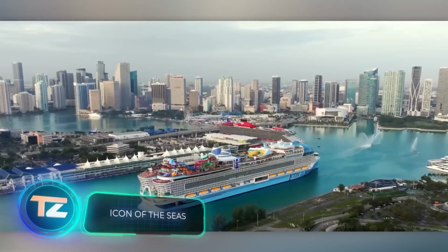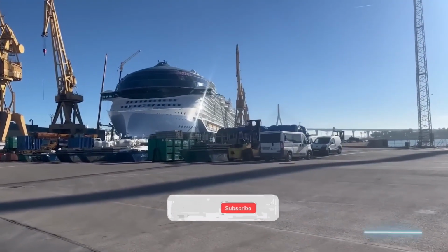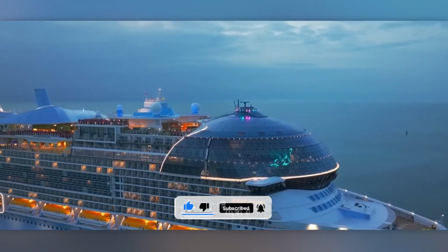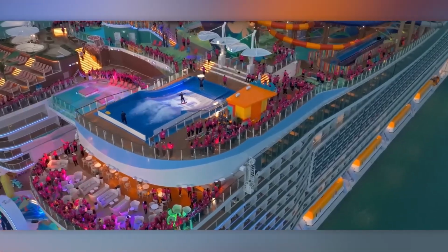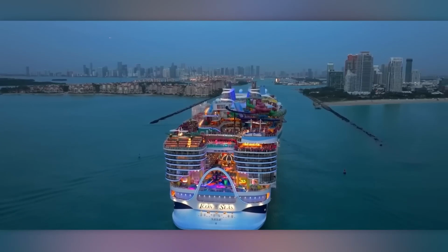Here's a useful fact for a trivia night: the world's biggest cruise ship is the Icon of the Seas. She's so massive that she's about 95 meters longer than the famous Titanic. She was launched in 2023, and has already started carrying passengers this year. Can you believe that she can accommodate 7,600 passengers on board? And to operate this giant, you need a crew of 2,350 people.